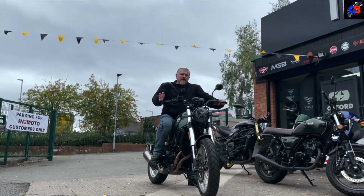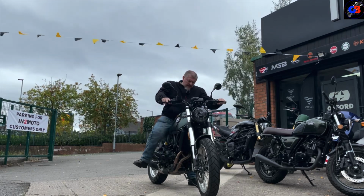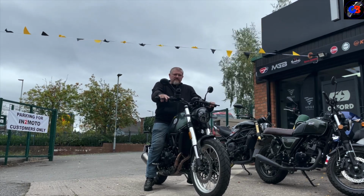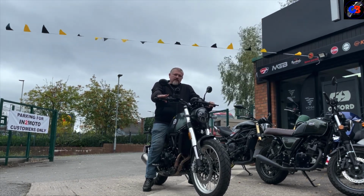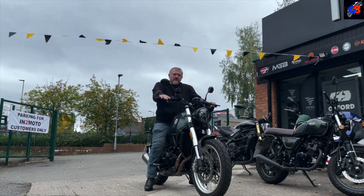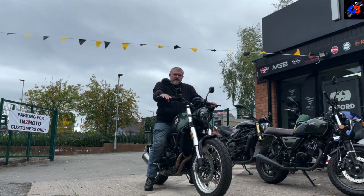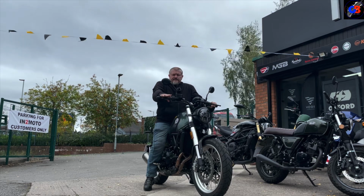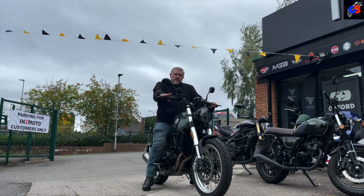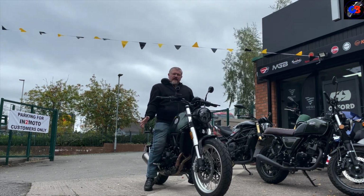So for somebody like myself, 5'8", 29-inch inseam, it's a tiptoes job. Well, I wouldn't quite say tiptoes, maybe balls of my feet, but it's quite a tall bike, but it doesn't feel intimidatingly tall. It's not like those adventure bikes where you are literally ballet style on them, or us average height. Yeah, I'm saying average height. But us normal size people tend to be on our tiptoes. You giants, not so much. But it doesn't feel like that. It doesn't feel that tall.